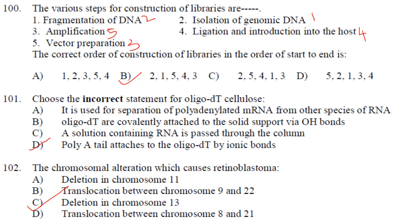The various steps for construction of libraries are fragmentation of DNA, isolation of genomic DNA, amplification, ligation and introduction into host, vector preparation. The correct order of construction of libraries from start to end is? So first comes isolation of genomic DNA, then comes fragmentation of the DNA, then comes vector preparation, then ligation and introduction into the host, then amplification. So the answer here is option B, 2145543.